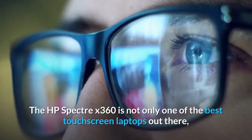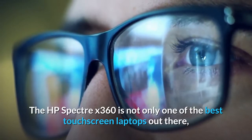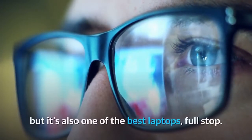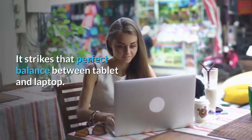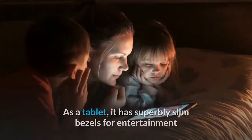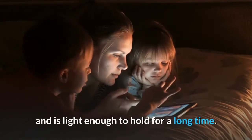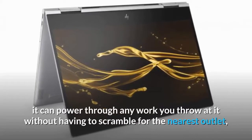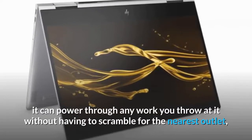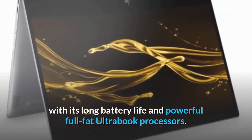The HP Spectre x360 is not only one of the best touchscreen laptops out there, but it's also one of the best laptops, full stop. It strikes that perfect balance between tablet and laptop. As a tablet, it has superbly slim bezels for entertainment and is light enough to hold for a long time. As a laptop, it can power through any work you throw at it without having to scramble for the nearest outlet, with its long battery life and powerful full-fat Ultrabook processors.